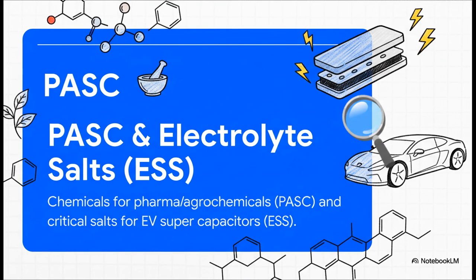And finally, we've got 2 more buckets. PASC covers a bunch of different chemicals for pharma and agrochemical companies, but the one you really want to watch is ESS, which stands for electrolyte salts. These are critical components for energy storage, specifically for the supercapacitors in electric vehicles that give them that instant burst of power when you hit the accelerator.